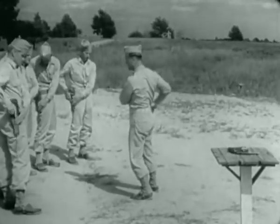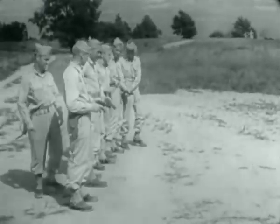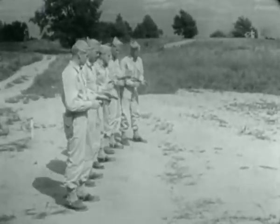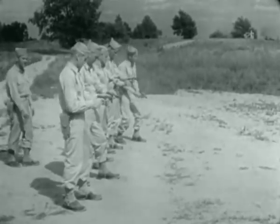Point firing depends on doing everything quickly, smoothly, instinctively. Practice all the things you've learned over and over again until they become as natural and effortless as breathing.